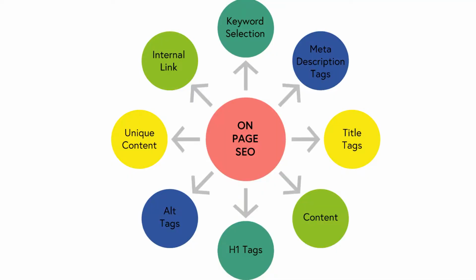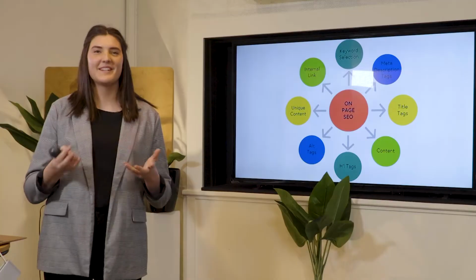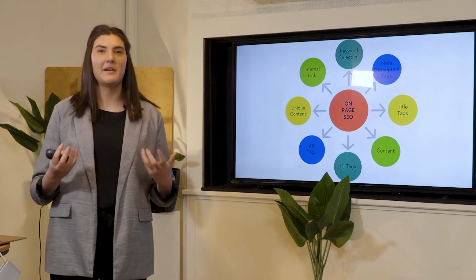Keyword selection is where we start. So we're always doing some keyword research using the tools that we'll talk about towards the end of the presentation on how you can search for keywords that are searched often enough to be relevant, but not so much that it's going to be really competitive and hard for you to rank for. We're trying to find keywords that have a nice balance of being searched often enough and being relevant for your target audience, but not making it impossible for you to rank for. For example, a keyword like accommodation Tasmania may be quite hard to rank for.